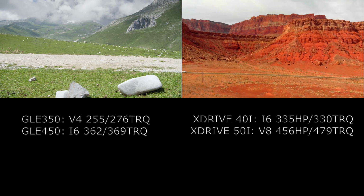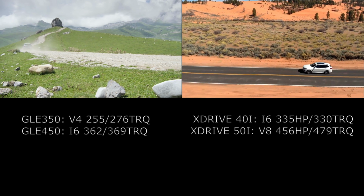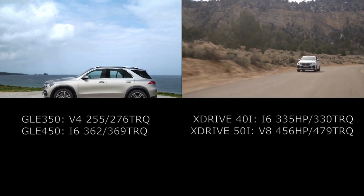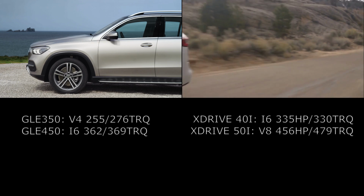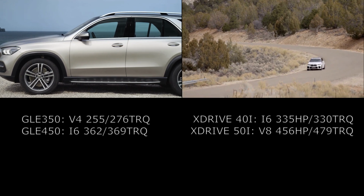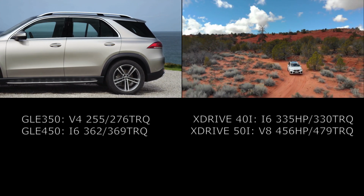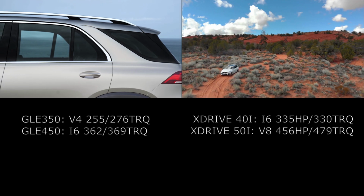Mercedes, on the other hand, is offering a turbocharged four-cylinder with 255 horsepower and 276 pound-feet of torque in the GLE 350. In the GLE 450, they have a straight six with 362 horsepower and 369 pound-feet of torque. And if you're not aware, this straight six engine is the one that Mercedes is using across a lot of its AMG 53 models. So that's the E53, the CLS 53, and this particular engine has an electric boost motor in it. So this 362 horsepower, 369 pound-feet of torque is including that electric boost motor.